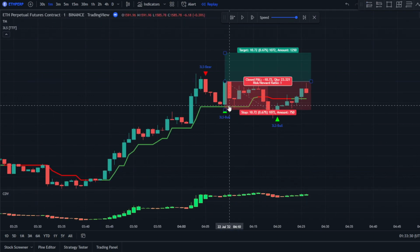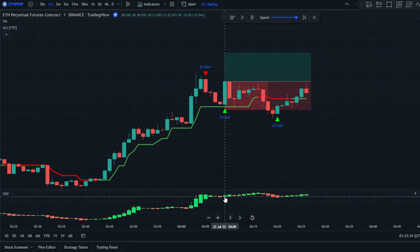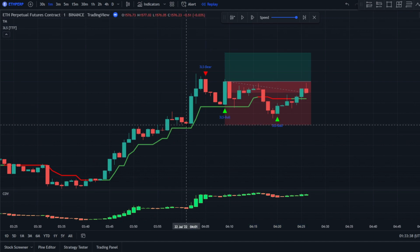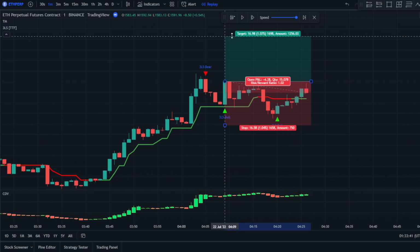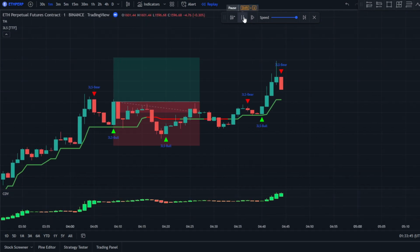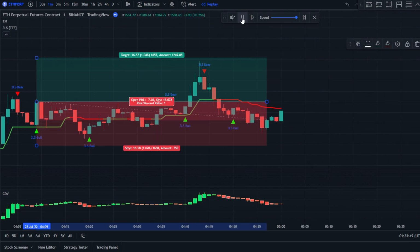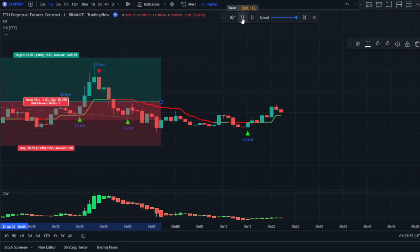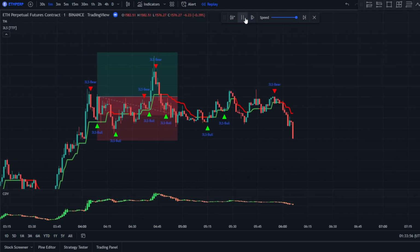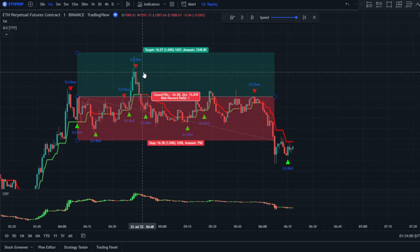So our valid position will be right here. Price is above the trend line, and the trend line is green, and we have a green line on the CDV. Price will be below the swing low. The swing low is right here in this case, and we'll take a 1:1. So this trade is kind of long.